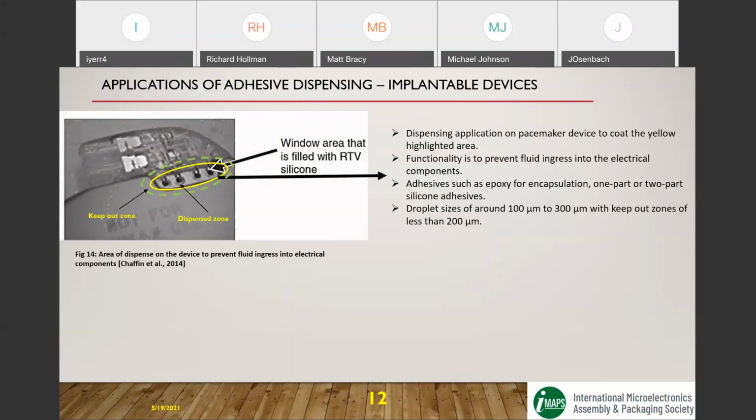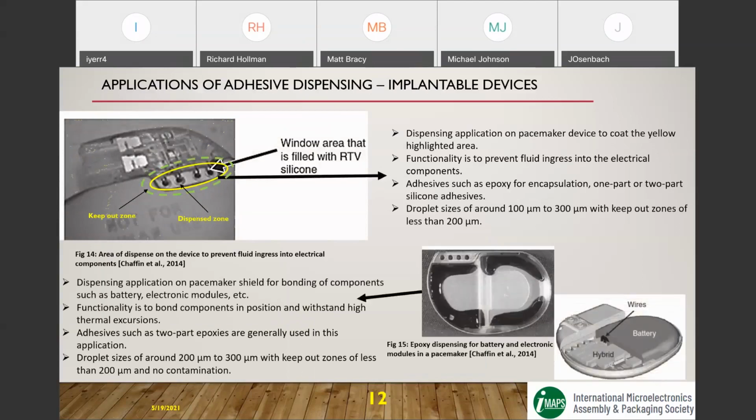Some of the applications of adhesive dispensing or jetting in implantable devices: here's an application of a pacemaker where they have to coat this area using an RTV silicone material. The basic requirement is to coat so that there is no fluid ingress into the electrical components. Adhesives such as epoxies for encapsulation or 1-part or 2-part silicone adhesives can be used here. Looking at the drawing and the design, you're looking at around 100 to 300 micron keep out zones, or 300 micron droplet size with keep out zones, or less than 200 microns as well.